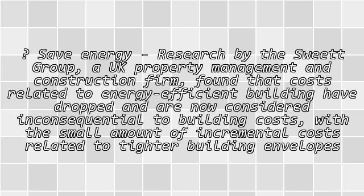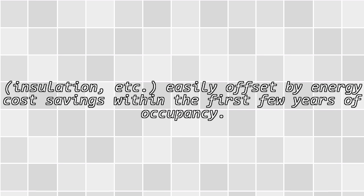Save energy. Research by the Sweet Group, a UK property management and construction firm, found that costs related to energy efficient building have dropped and are now considered inconsequential to building costs, with a small amount of incremental costs related to tighter building envelopes, insulation, etc., easily offset by energy cost savings within the first few years of occupancy.